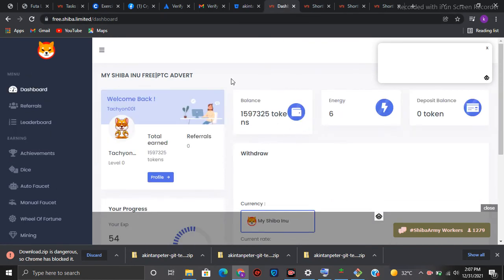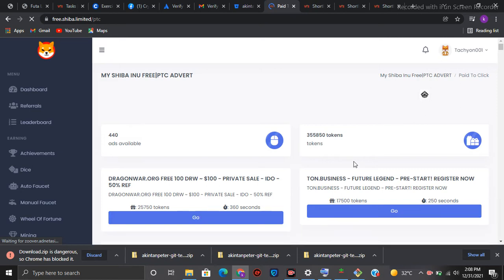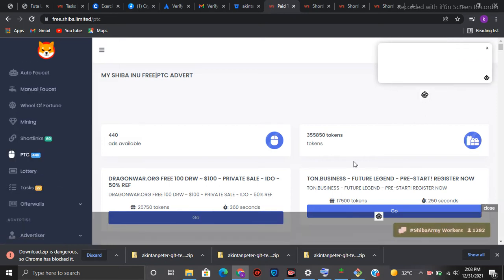You can see now I have 6 energy and this has been increased. So you can see that this has already reduced to 60. So guys, when you do a lot of things, we actually get more tokens. You can also use energy to do some other things. So let's go down to PTC. Oh no, all these are just links, their sites which they want to click their links so that they can have more people who view their links. So that is what they actually do. So they use this kind of people to actually do what they want them to do. So that is that for that.